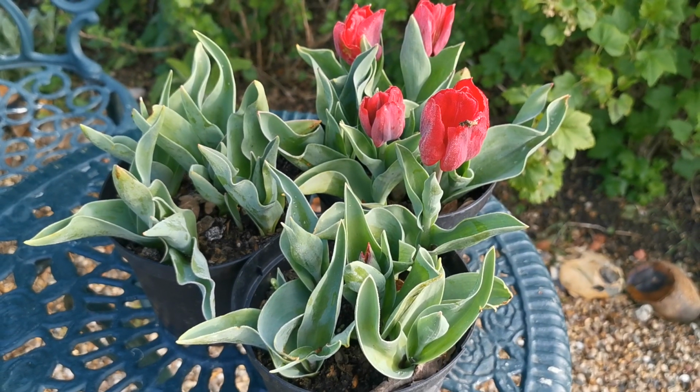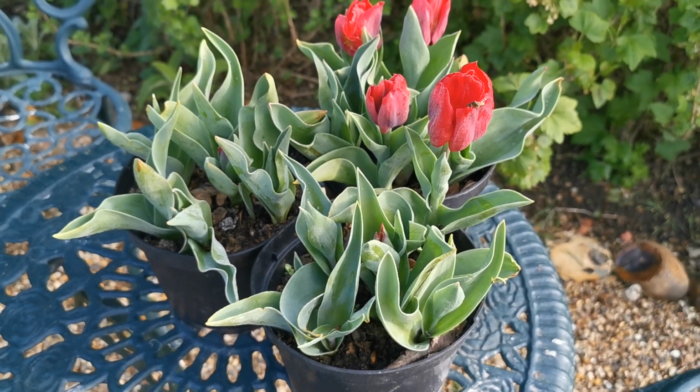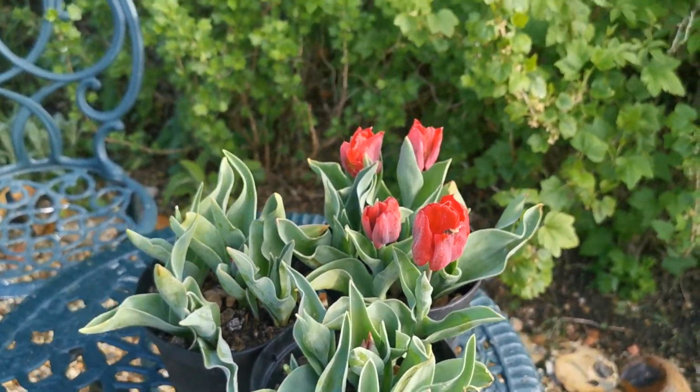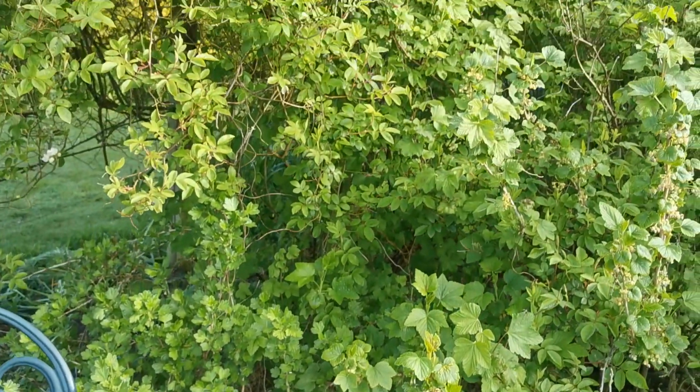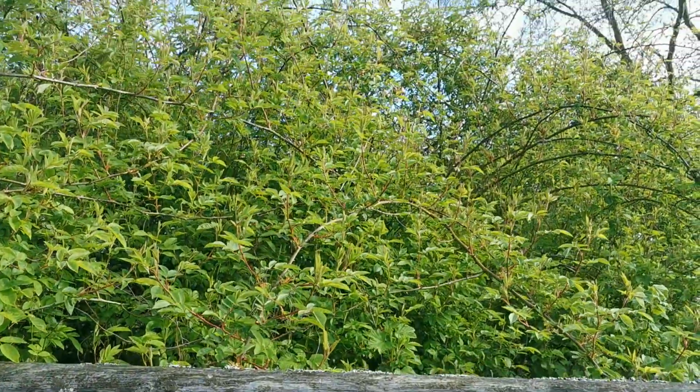Our little pots of tulips are just coming on. Very late planted these. We did a separate video explaining how and when we planted these. They were rescue tulips, very cheap from the garden centre, giving us a little pop of colour on this table.